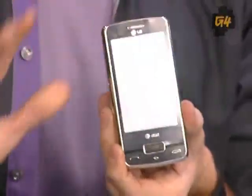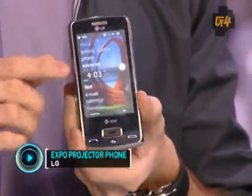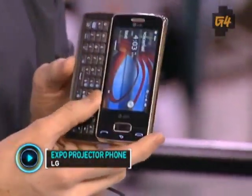This is the LG eXpo phone with projector. So this thing runs Windows Mobile 6.5. Let me turn it on for you there. It's got a very large touchscreen, as you can hopefully see right now. A full QWERTY keyboard if you slide it on out.